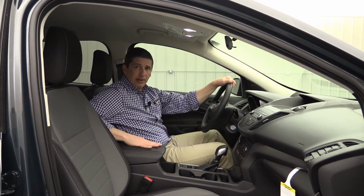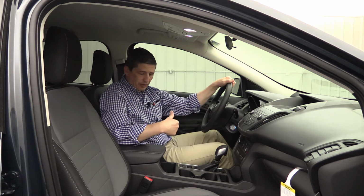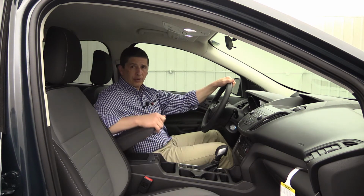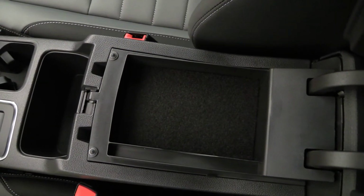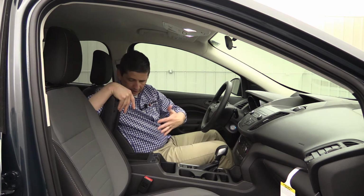And then console. It is a padded console here for the kind of an armrest for the driver and front passenger. It does have 2 buttons here to open this up. The one on the right, if I press it, it's going to open up and give you this shallow tray. You can sit smaller items in there, maybe a wallet, maybe some coins, whatever you want to put in there, a slot for a pen, that kind of thing.